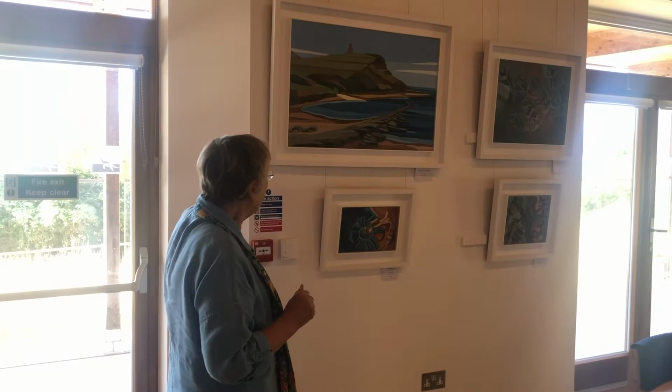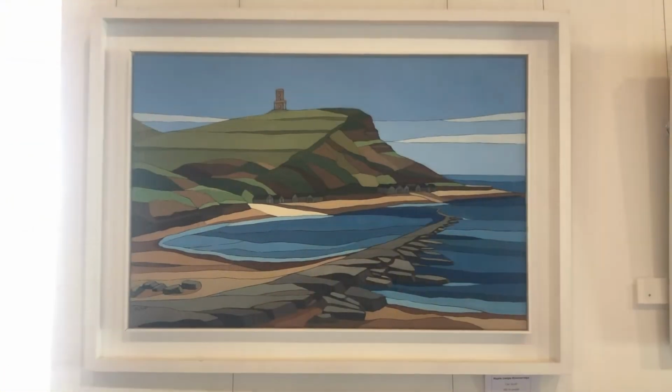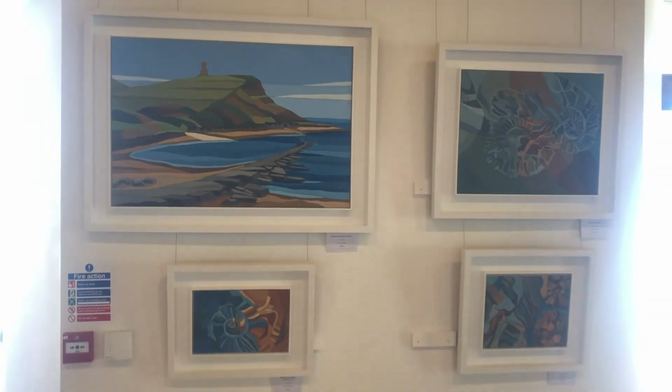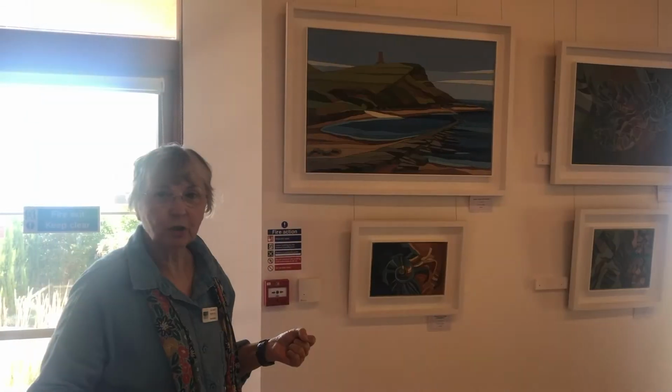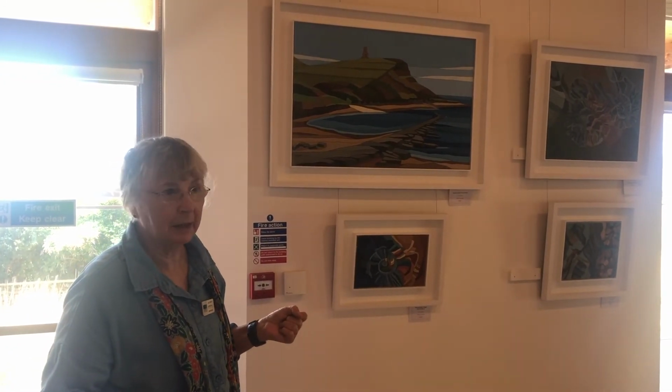So here we have the finished painting framed up and part of this exhibition. So I'm really delighted that it can go on show and that it's in its home, as it were, here at Kimmeridge itself.